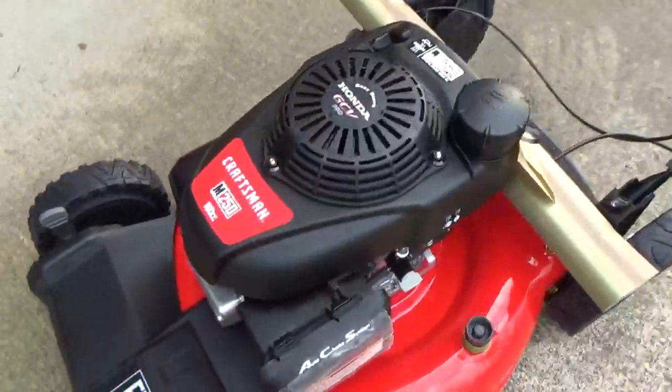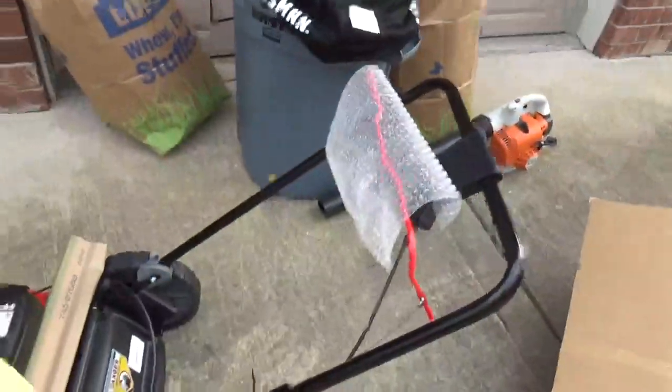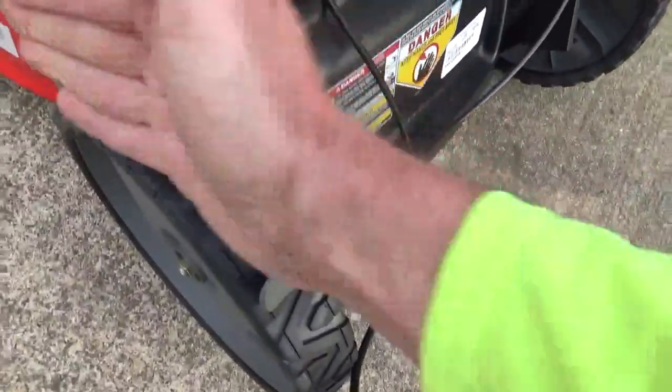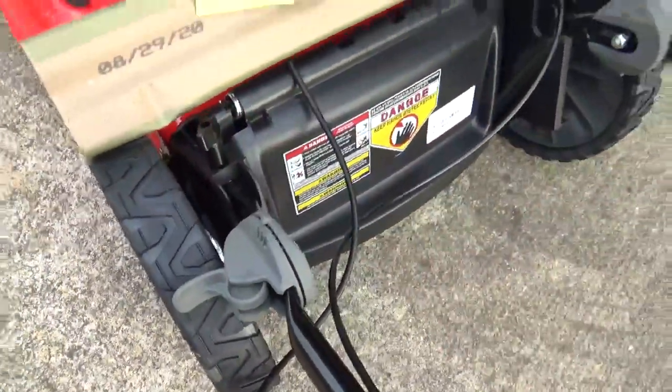These things are easy to put together. You have to adjust the handle. Look how short it is. They go down through the frame right now. They're like down in there. So you unloosen that and slide it out.